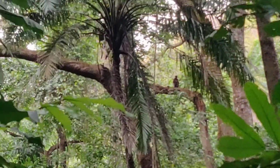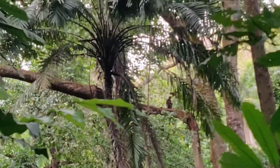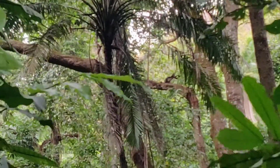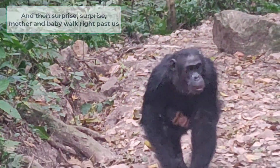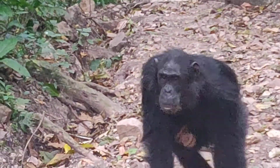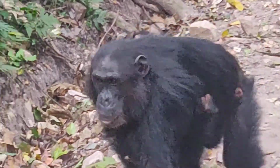There they are on the branch there. There's one up there. Those are red colobus monkeys. This is Glitter. And the small baby is named Gombe.